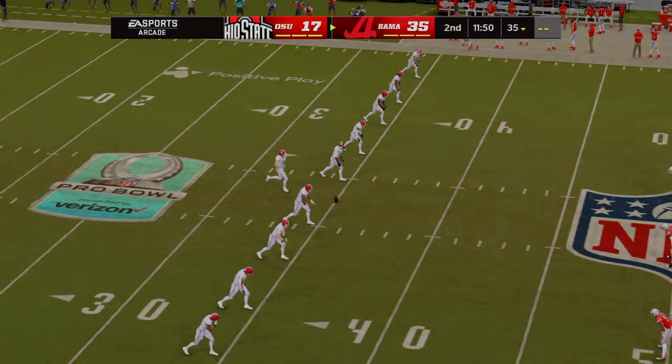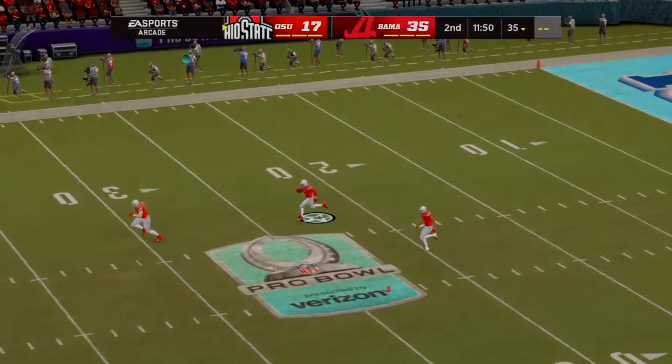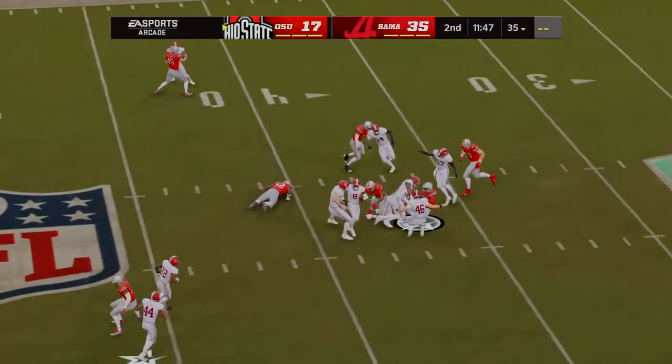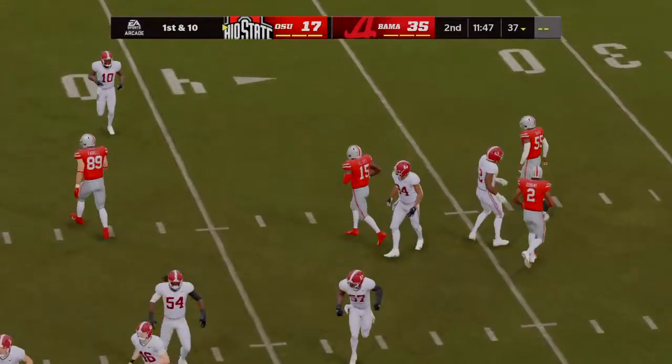Team on the field now as they will send this one away. Very short kick taken right at the 20. And they're going to wind up with pretty good starting field position as they get it up past the 35.